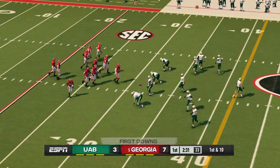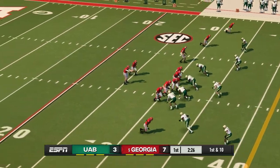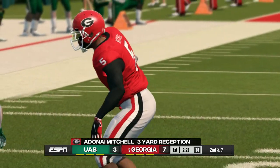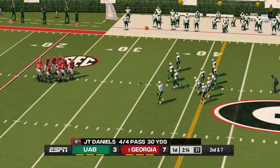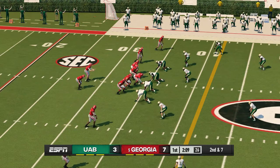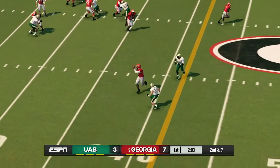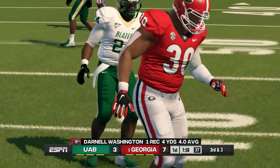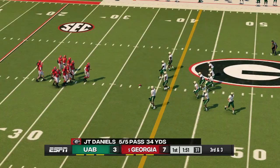Their own 31-yard line. First down. Makes a catch, and he's got nowhere to go. That'll make it second and seven. At the 38. So we're looking at another third down here.